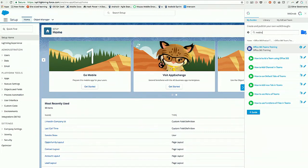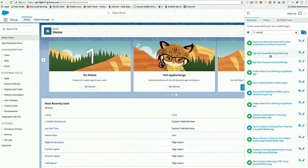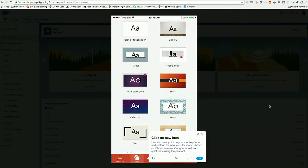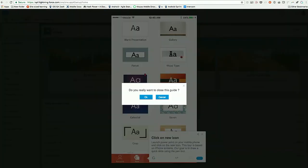Let me show you a quick example of how GuideMe can be used on mobile applications. So here is a GuideMe walkthrough for Office. You can launch guides contextually on your mobile phone. Click on the new PowerPoint icon. This tour is based on iPhone screens. Our goal is to draw a quick slide using the pen tool. So that's a quick demo about GuideMe.